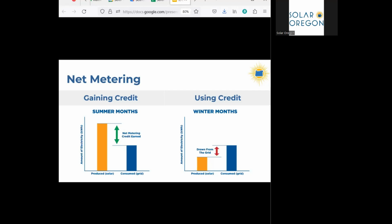The graph on the left shows what's happening in the summer month. The orange bar shows how much electricity you're producing with your solar panels, and the blue bar shows how much you've used with your lights and appliances and outlets. Because you've produced more than you've consumed, this month you are exporting electricity. The green arrow shows the difference.